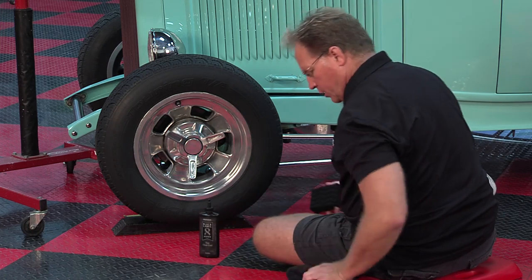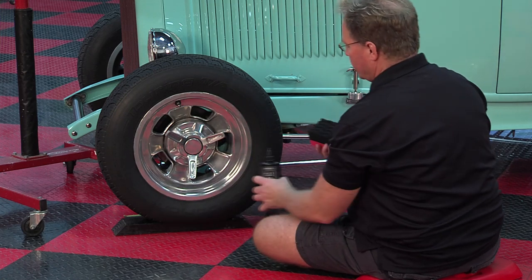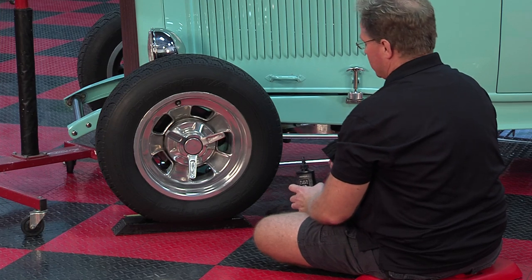Another thing the towel would be good for is if you get it on the rim. Because just like the Tough Shine, if you get this on the rim and let it dry, it's going to be there until it wears off.